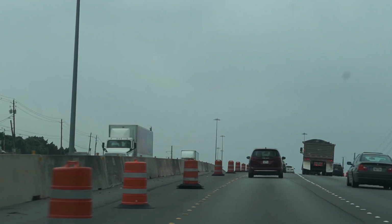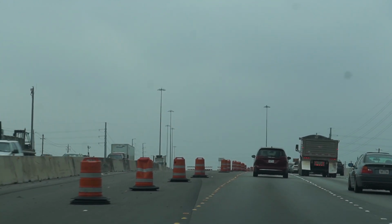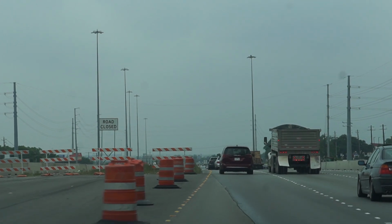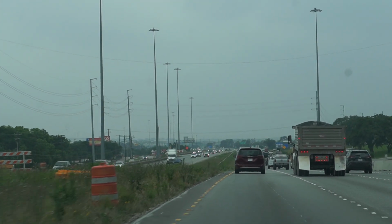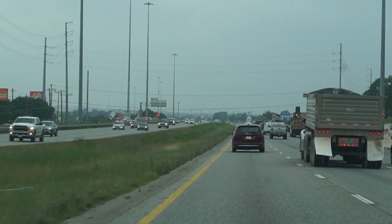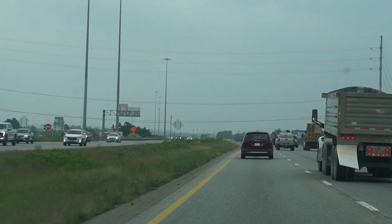So this is a little bit narrower view than what I usually have. I like the 40mm, 35mm focal length while I'm driving. This is a 50mm, okay? Doing good.